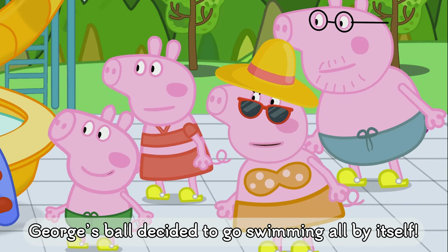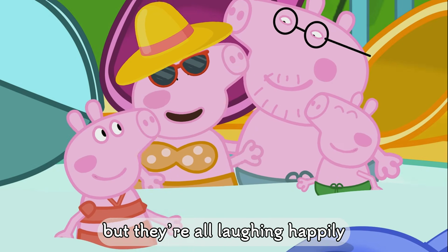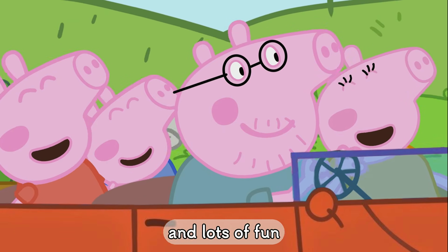Ha! George's ball decided to go swimming all by itself. What a memorable swim! Everyone is soaking wet, but they're all laughing happily. And that's how Peppa Pig's swimming day ends, with splashes, giggles, and lots of fun.